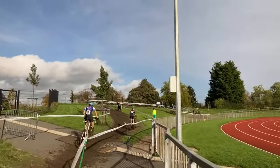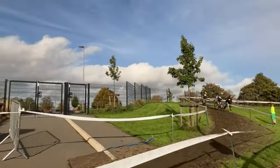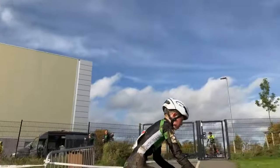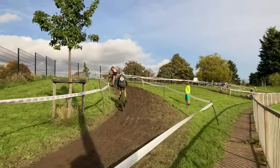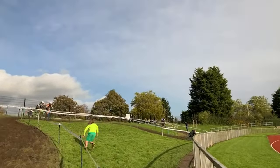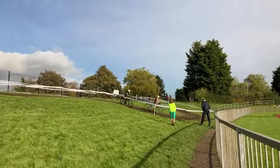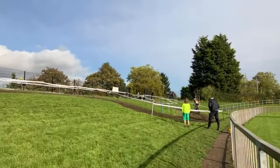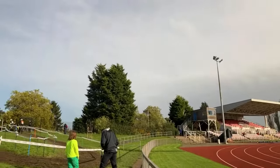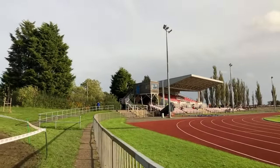Matlock Cycling Club, they're another fairly local club. Here we go, number 79 there. Number 53, that's another Shibden rider. We have got so many Shibden riders and really good, talented club. It's really nice to see that there's lots of these big clubs that have lots and lots of riders coming through. And Shibden have good people in nearly all categories.